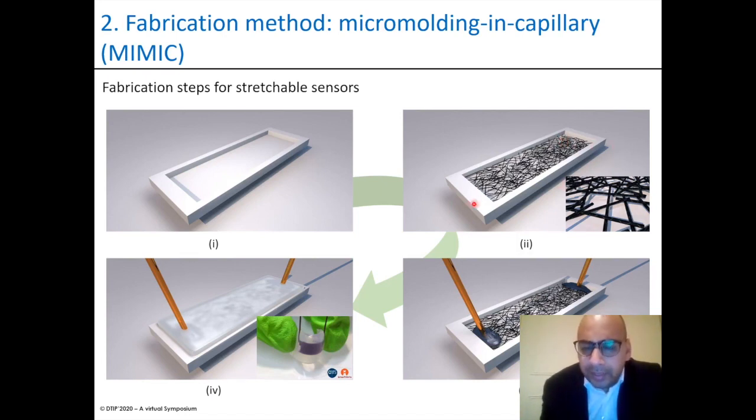Due to the capillary forces, the film is self-aligned. The nanowire film, basically the percolated film, is self-aligned, and then in the third step we put silver epoxy on the two ends, and in the last step we package the whole device in a second layer of Dragon Skin. Here is a typical macro channel device you can see here.